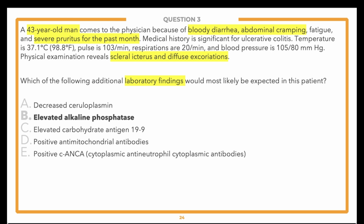So let's look at the options. Let's rule out some of the incorrect options and let's see why B is actually the correct answer. So let's start with option E, the one that everybody picked. Why is option E wrong? Well, C-ANCA is actually not seen in either ulcerative colitis or in PSC, primary sclerosing cholangitis. It is seen in granulomatosis with polyangiitis. The old name for that was Wegener's granulomatosis.